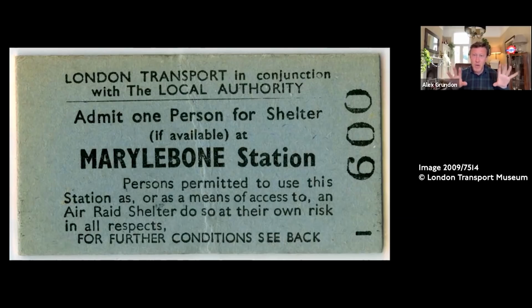Maybe where the bunks were but aren't anymore. Keep your eyes open for those little things. And when we talk about the war, this is a very strange experience for people when they were sheltering, wasn't it? We touched on it in several episodes.